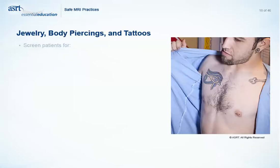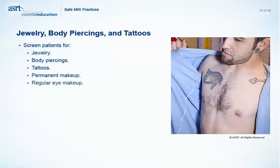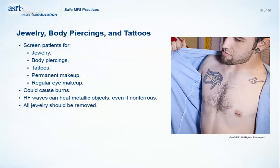MR technologists also must screen patients for jewelry, body piercings, tattoos and permanent makeup, and regular eye makeup if imaging the orbital area. Any of these objects or conditions could potentially cause burns. RF waves can heat any metallic object, even non-ferrous materials, so it's important to explain to patients with body piercings that all jewelry should be removed.